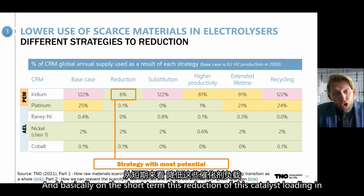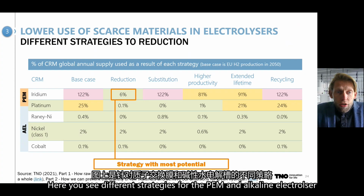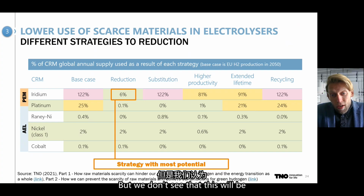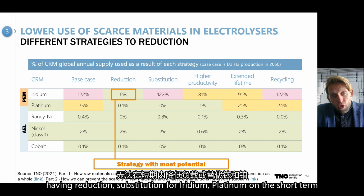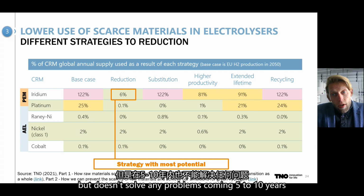And basically, on the short term, this reduction of this catalyst loading is one of the most important strategies. Here you see different strategies for the PEM and alkaline electrolyzer. And obviously, substitution is really important to look at, but we don't see that this will have impact coming 5-10 years, because this technology is not mature enough, having reduction substitution for iridium platinum on the short term. Also, recycling is definitely important, but doesn't solve any problems coming 5 or 10 years.